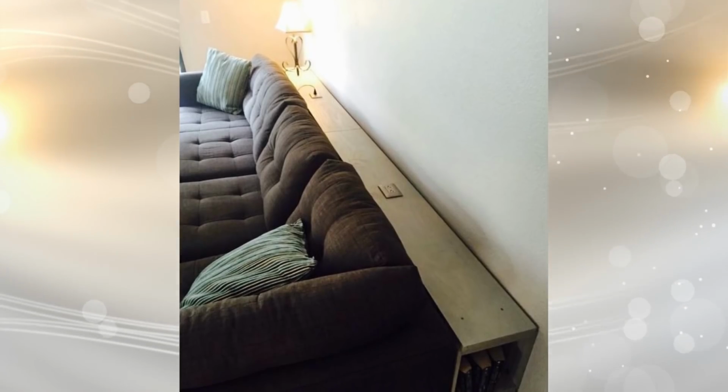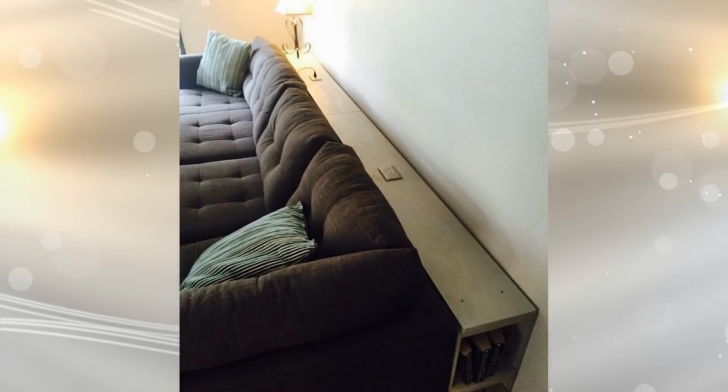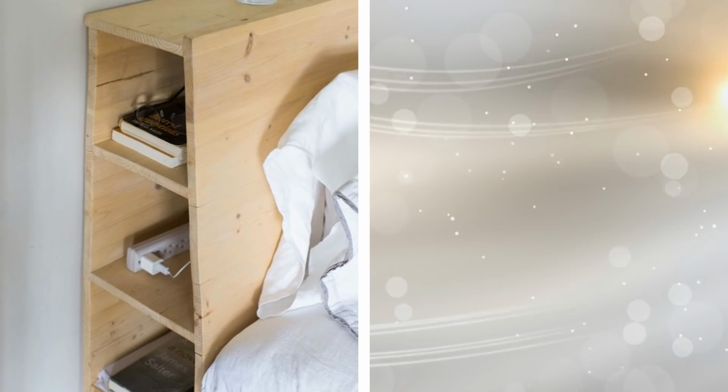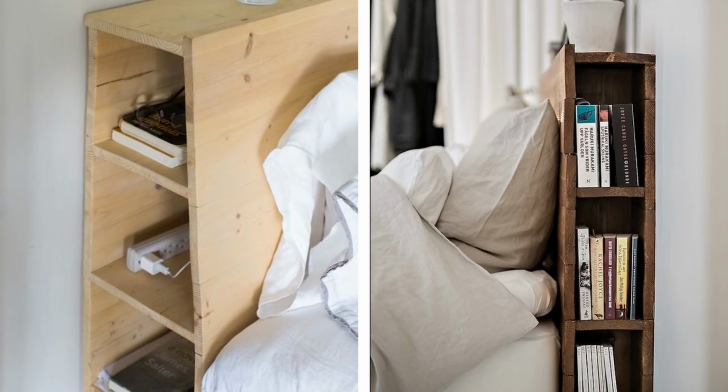8. If your apartment bedroom lacks the space needed for nightstands, then we have the perfect suggestion: a thin bookshelf turned headboard. If you pull the bed away from it, you have plenty of hidden room to store items that need to be kept out of sight. Plus, the top shelf, the one that aligns with the bed, can hold an alarm clock and more.